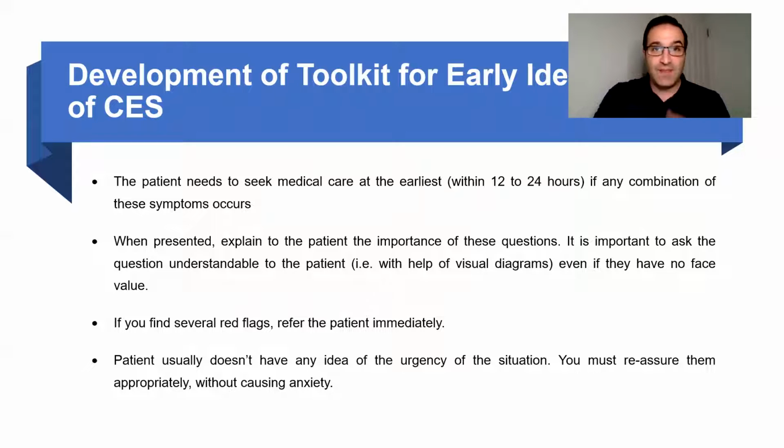It can be difficult in these cases. However, it's paramount that you remain clear and professional and keep good dialogue with the patient. But overall, we would like an overall criteria that all manual therapists work from.